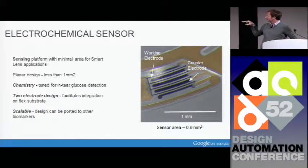One final note here is that the sensor is scalable. There are different types of enzymes. The glucose oxidase is obviously very selective to glucose, but there are different types of enzymes that you could apply that would be sensitive to other types of biomarkers as well.